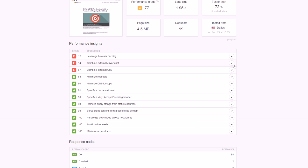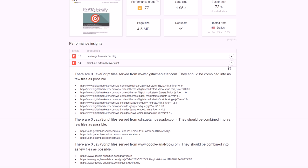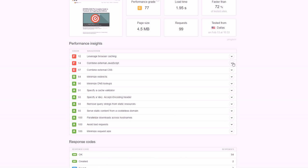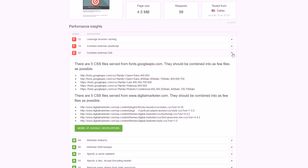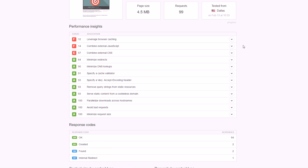That's just making your files load faster. Combine JavaScript, which is basically taking files and making them load at the same time instead of individually, will speed up your site. And combine external CSS, which is similar. So then it tells you what you need to do. It shows you the files, and then it shows you a page that tells you how to do it in a Google developer's tutorial.